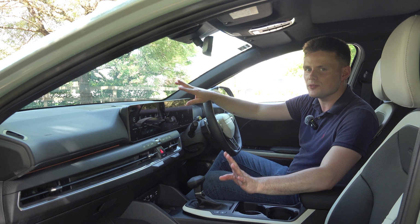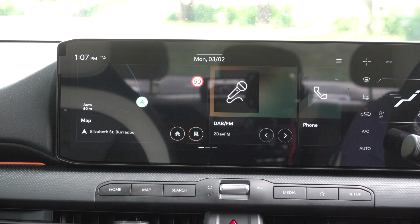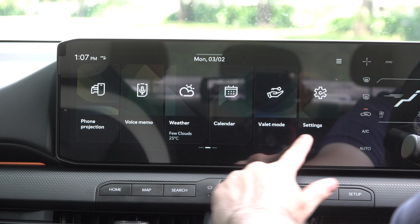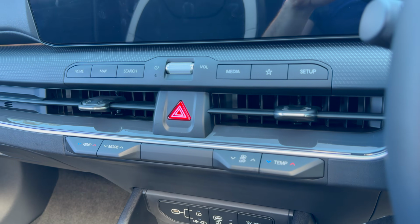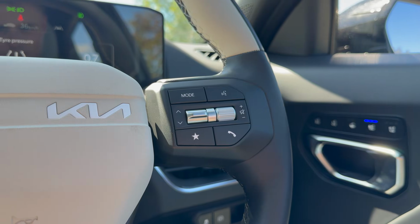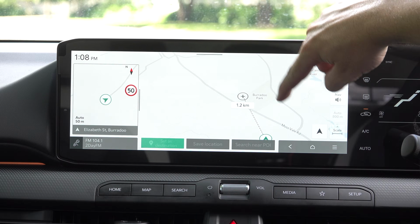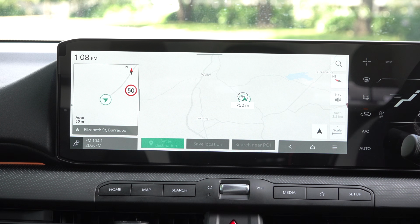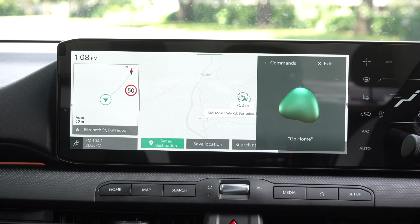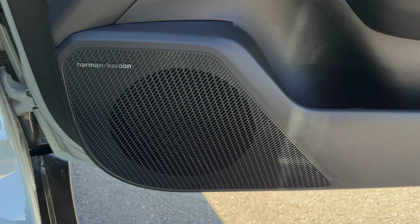And if you now move on to infotainment, it all runs off this 12.3-inch touchscreen, and overall it is easy to use first go. There's also a volume dial here with physical buttons and buttons on the steering wheel. And moving on to key features, you have inbuilt satellite navigation with 3D mapping, which overall is crystal clear and easy to use. There is also voice control that also syncs with Siri integration. You have an 8-speaker Harman Kardon sound system.